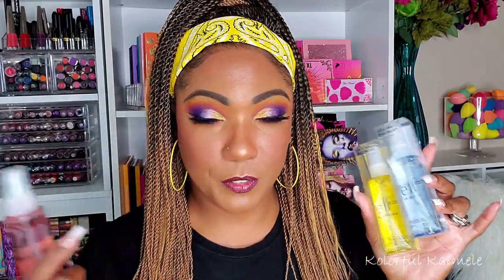So yeah, I wanted to try these out. I love refreshing type sprays, especially after I powder up and everything. I like to just spritz all over, give myself a nice healthy glow. I used this one today, the rose one, and I really like it. Smells good, felt good, and I feel like I have a nice healthy glow, so I like it.